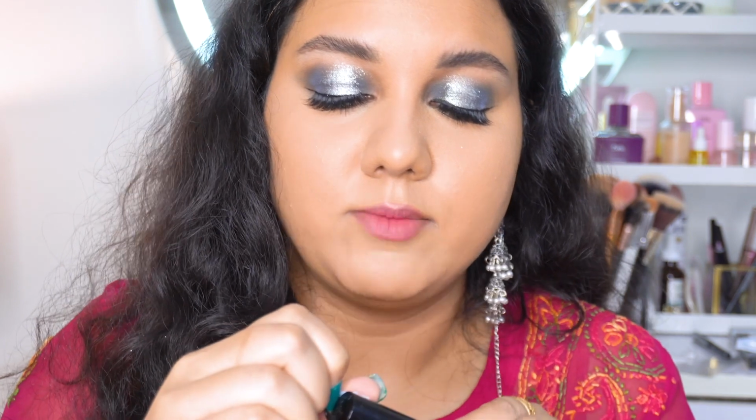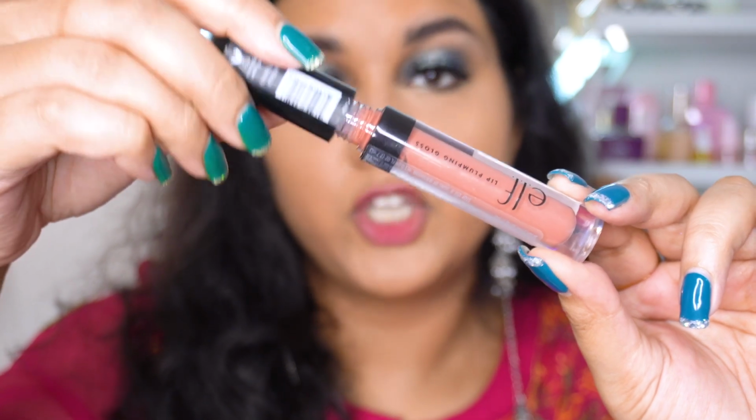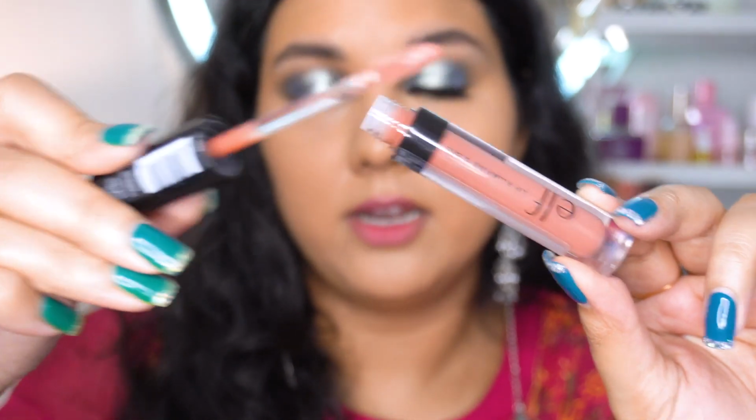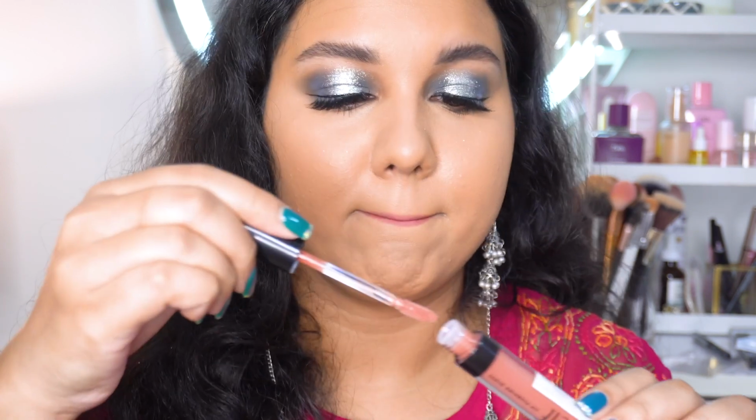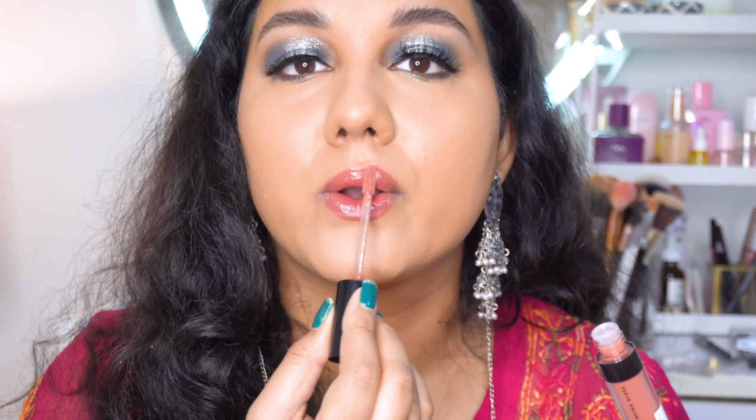Two other products. One is this lip gloss from Elf, which I will use right now. I'm just going to remove the packaging. This is their Plumping Gloss, in the shade Mocha Twist. I do have a little bit of lipstick on my lips, so let's see how it looks. Oh, this is so thick. I definitely can feel that tingling sensation on my lips. Looks so beautiful. Look at that.